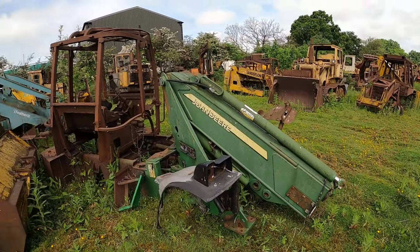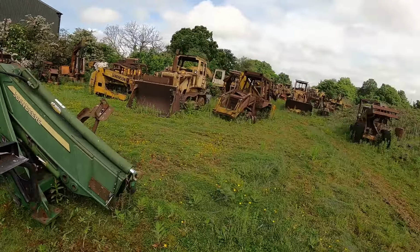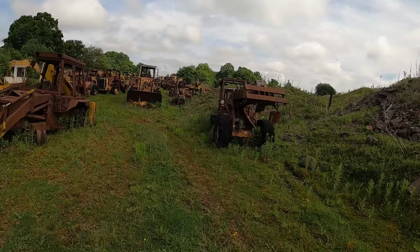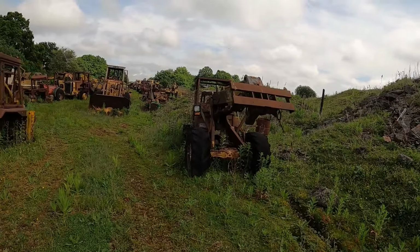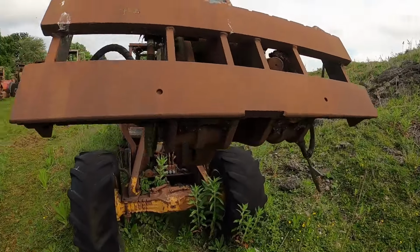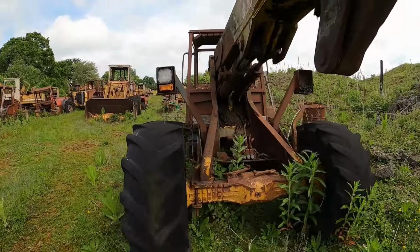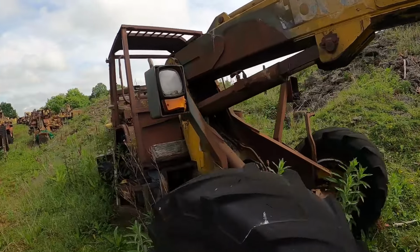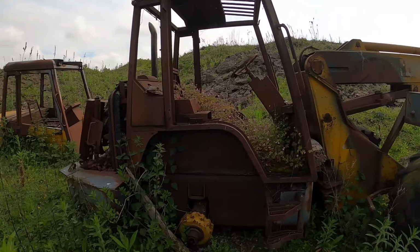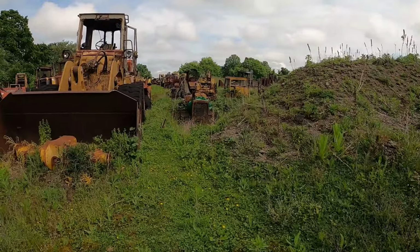John Deere, that one. Weatherhill, that one. This is so cool though, you don't see machinery graveyards like this very often. What's even cooler is it's just been sitting here for years and nature's just taken over it.